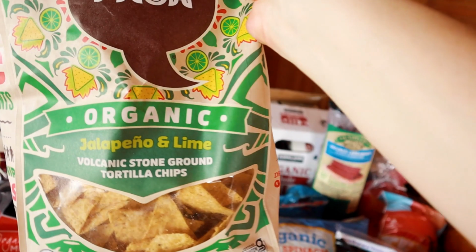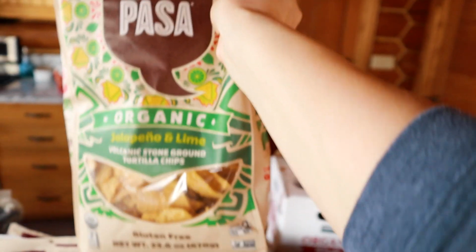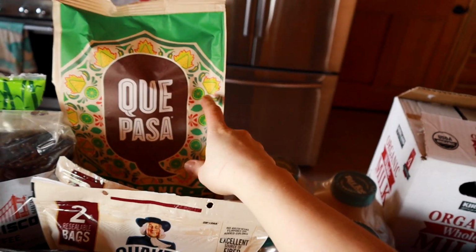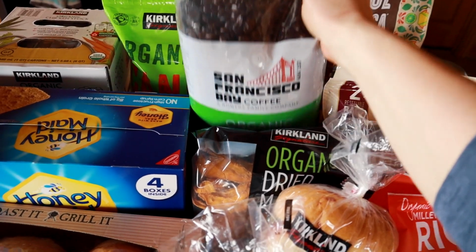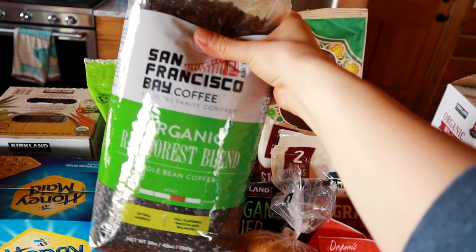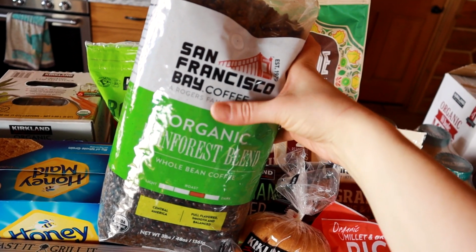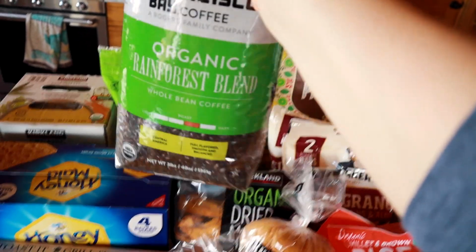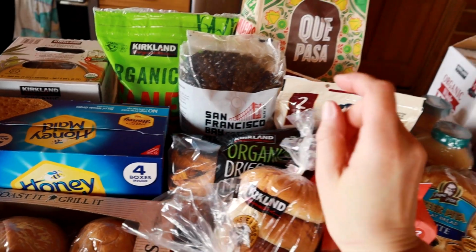And then I was excited to find these jalapeno lime chips. I hadn't seen these at Costco yet, and I love them, so I got a package of that. And then the ever important coffee. This is our favorite coffee. We save a ton of money by buying this huge Costco thing, but again, I try to buy organic when possible, just to avoid as many chemicals in our diet as we can. And so this is a great deal for that.